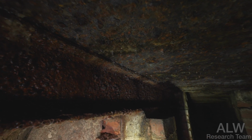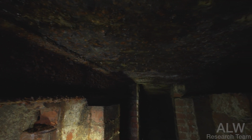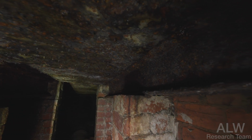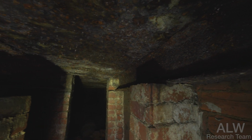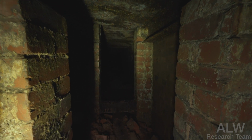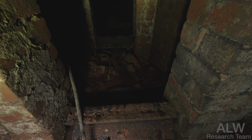Would have been a huge engineering effort to get all this material down here all the way in, because we're about halfway through the tunnel now, so there's no easy way in or easy way out to get materials in. I guess they lowered it all down the nearest vent. Luckily it looks like the pipe was either replaced or it didn't damage it.